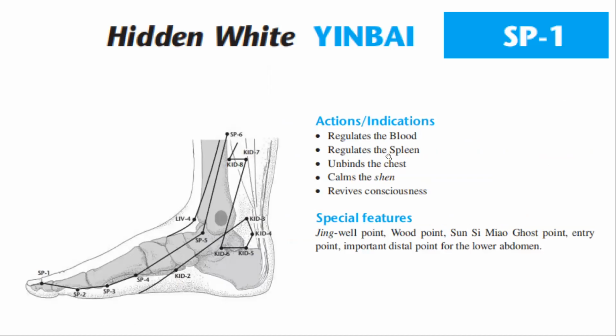For the actions and indications, Spleen 1 regulates the blood, regulates the spleen, unbinds the chest, calms the shen, and revives consciousness. Special features: Spleen 1 is a Jingwell point, wood point, sensing point, ghost point, entry point, and important distal point for the lower abdomen.